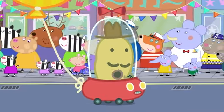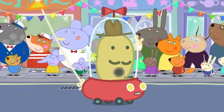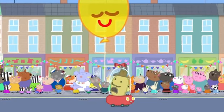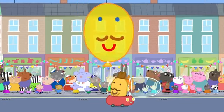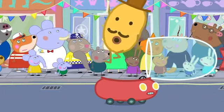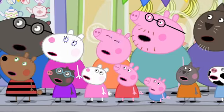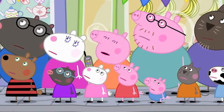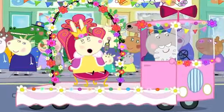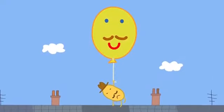Down, up, down, all together now. Mr. Potato is coming to town. Oh, no! The string has come loose. Ah, my balloon! It's okay. I've caught it. Oh, I'm flying away! Help! We have to call the rescue service. Hello? Miss Rabbit's rescue service? Mr. Potato's hanging from a balloon.